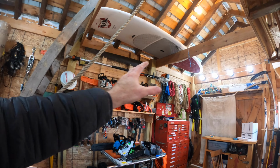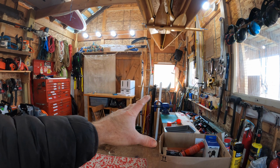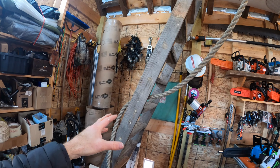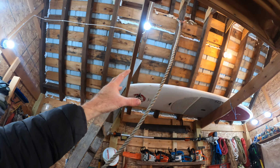Got my saws, got some backup climbing stuff. Do my sharpening over here mainly. Some saws I'm testing on. This guy actually came out of a couple houses ago. Just couldn't let it go. And it leads up kind of to nowhere.